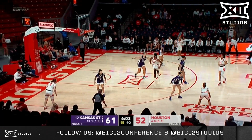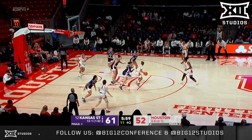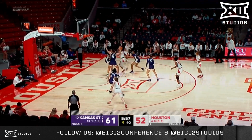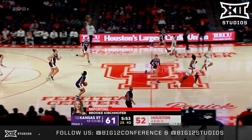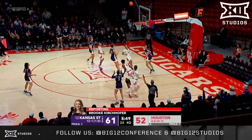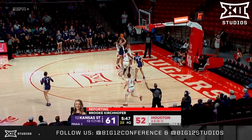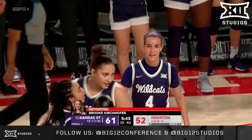During that timeout, our reporter Brooke Kirchhoffer was down there listening into the Houston huddle. Brooke, what'd you hear? Yeah, before Coach Huey was able to break it down with his team, they looked dejected on the sideline. And so he said, look, keep your heads up. You got to want it more than this Kansas State team if you want to get back in it. We've got to box out, keep them off the free throw line, and make sure you're getting back on defense.